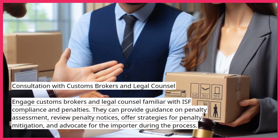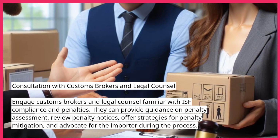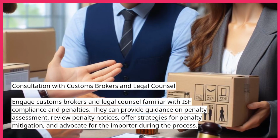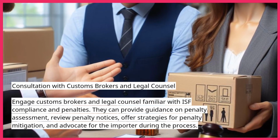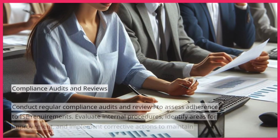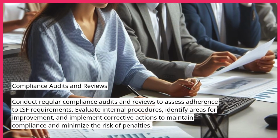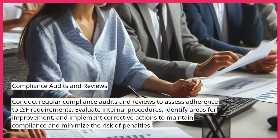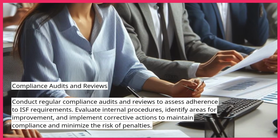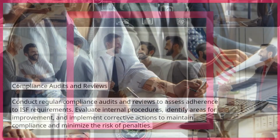Consultation with customs brokers and legal counsel. Engage customs brokers and legal counsel familiar with ISF compliance and penalties. They can provide guidance on penalty assessment, review penalty notices, offer strategies for penalty mitigation, and advocate for the importer during the process. Compliance audits and reviews. Conduct regular compliance audits and reviews to assess adherence to ISF requirements. Evaluate internal procedures, identify areas for improvement, and implement corrective actions to maintain compliance and minimize the risk of penalties.